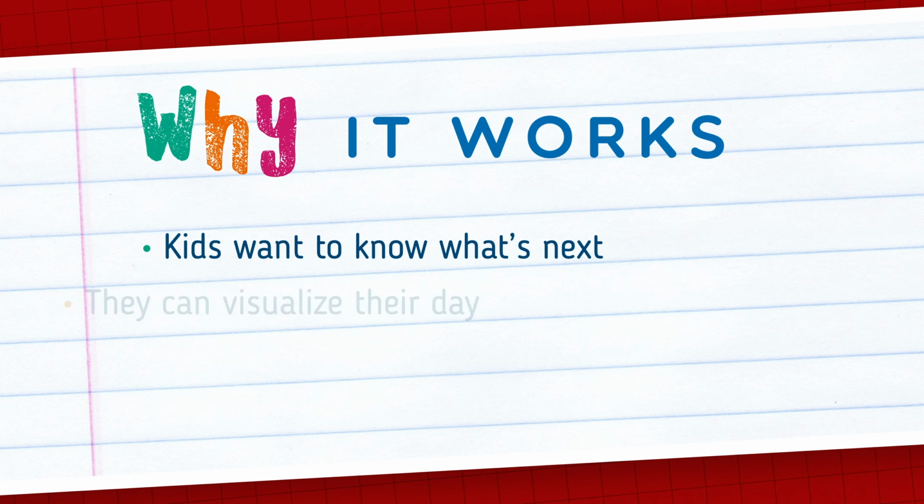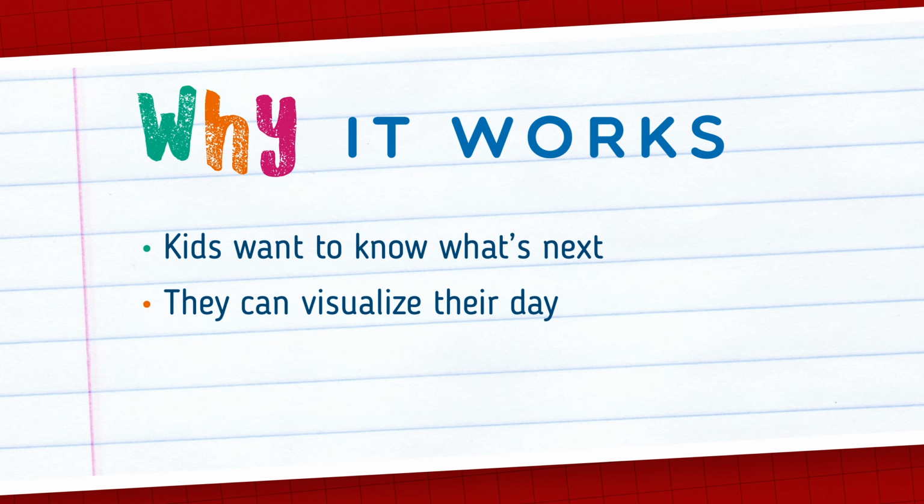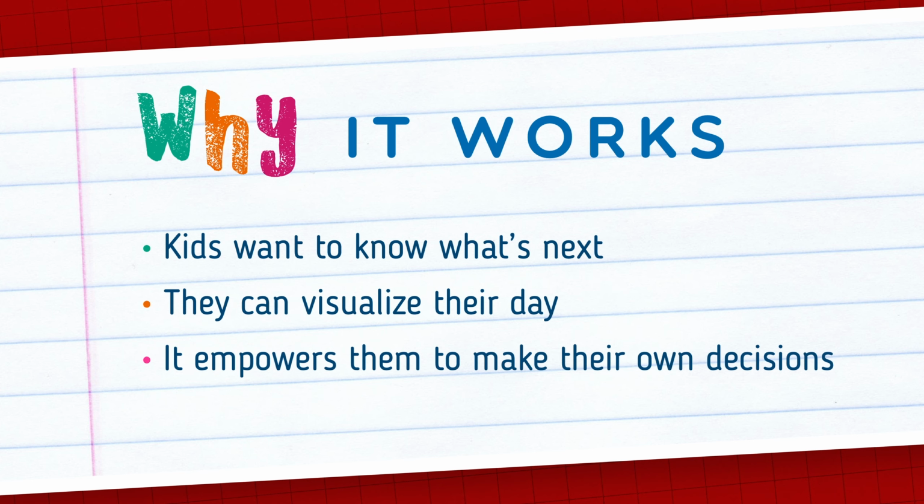Number 2, they can visualize their day. My 10-year-old generally puts her schedule together first thing in the morning. It helps her know what to expect and to decide what subject she feels like doing today. Number 3, empowering your kids to make their own decisions about their schedule gives them confidence and starts teaching them time management skills that they might not get in a standard schooling.